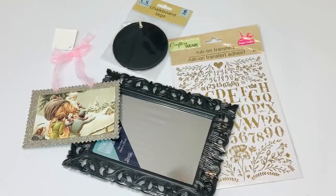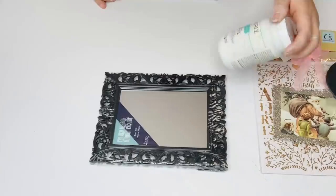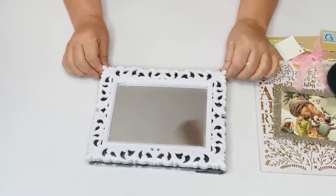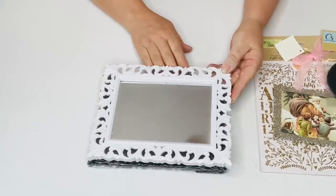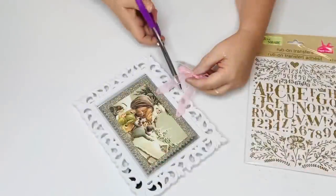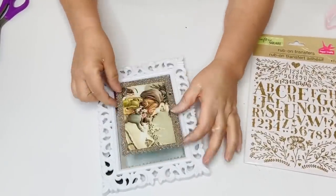So for our first project, I'm going to be using the mirror, the ornament, the round tags, and the rub-on letters. I was at first going to paint this white, but I happen to have another white mirror, so I'm just going to take that step out of there. I don't think that's cheating, but it just made it a lot easier because this is very ornate and beautiful.